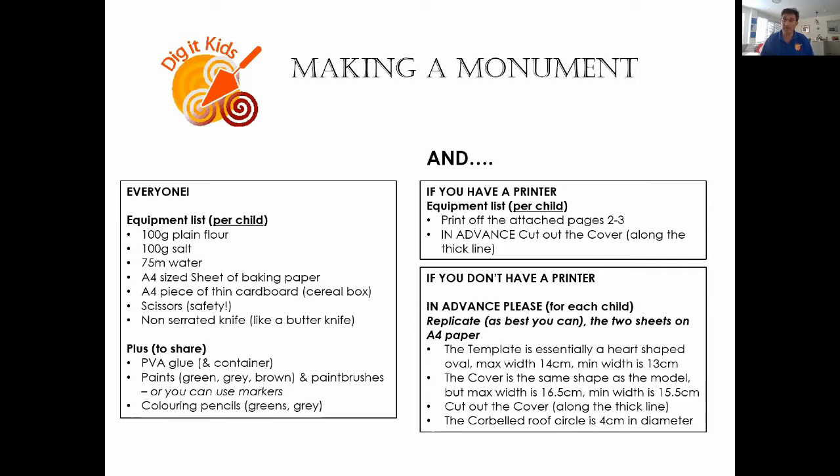So get that ready. And by salt, we mean table salt, not thick, crusty salt, nice thin salt. You're going to need some baking paper because we've got to place this on baking paper to heat it. An A4 piece of, or a letter size piece of cardboard to place it on, and then we can use that as our base for our model. Scissors, because we have some cutting out to do, and a knife, like a butter knife, not a sharp knife, it's just to cut the salt dough.